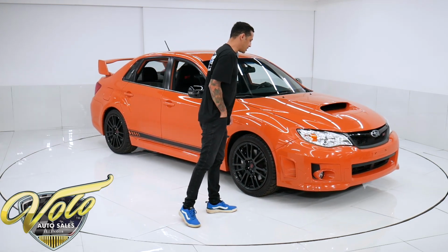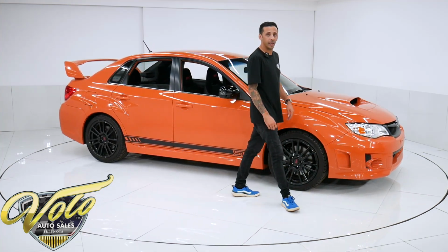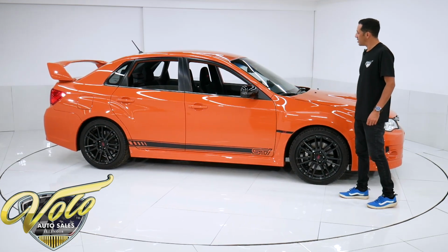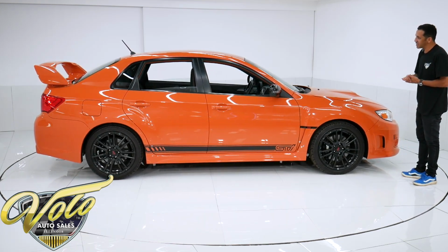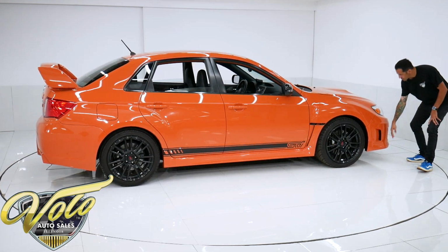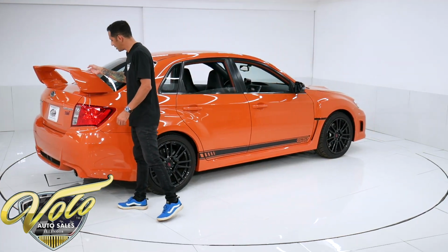So for 2013, Subaru decided to come out with this special edition. Again, this is a 1 of 100 STi in the tangerine orange on the black. So it's a pumpkin car. If you're into Halloween, this is the perfect car for you. This is finished with the STi Aero Performance, so you get the STi front bumper with the under spoiler, the STi styled side skirts, the large rear spoiler as well.